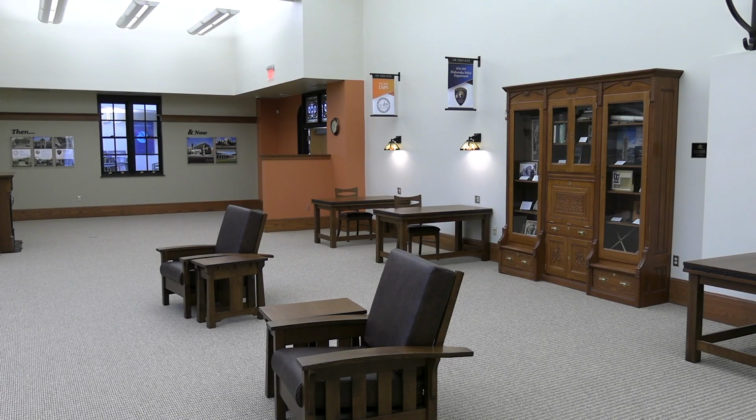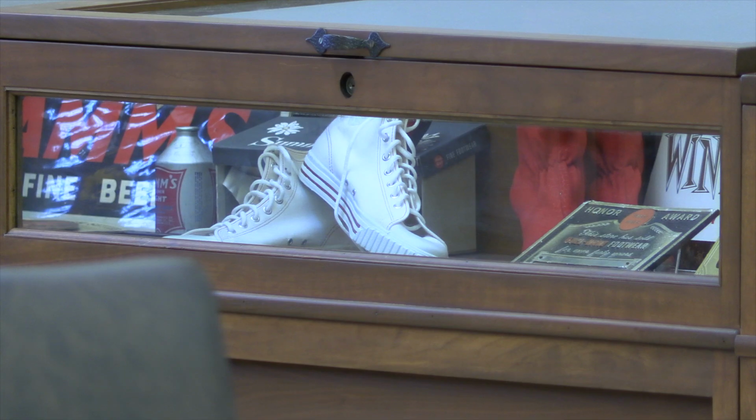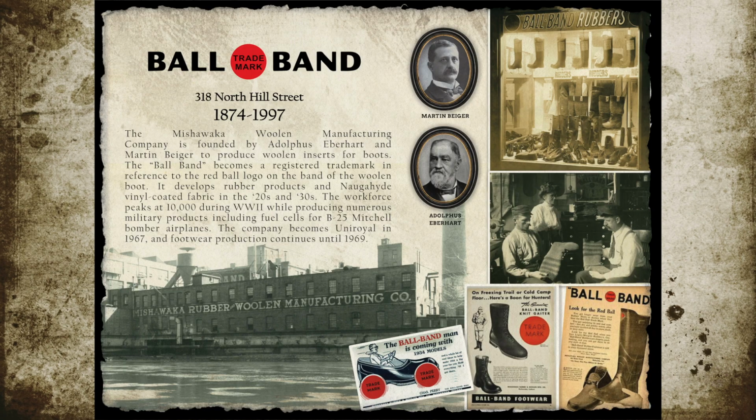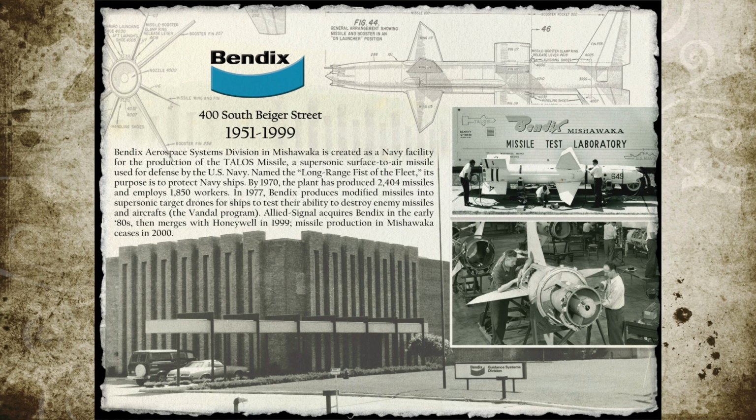So the space is primarily going to be a reading room, but along the walls and in some of the display cases, it will be items that reflect the history of Mishawaka. Five Industries That Made Mishawaka is the title for the exhibit. Initially, those industries are going to be probably the largest, most prominent historic industries in Mishawaka. They're Ball Band, Dodge, Wheelabrator, Bendix, and Schellinger Brewery. I think there's a possibility in the future we may rotate some of those out and bring in some other prominent industries, but these are the five that are really good for us to start with.